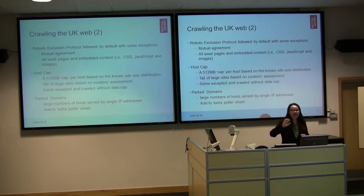So we still need to make a decision about the large sites, but that really is a curatorial judgment. If a curator thinks a website is of certain importance, for example, bbc.co.uk, they can make a case for us not to limit the amount of data we collect from that host.